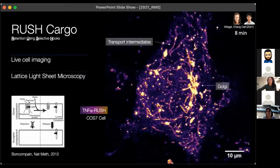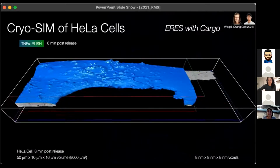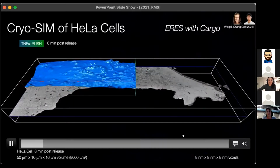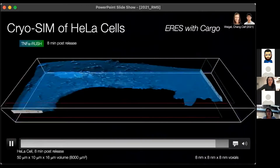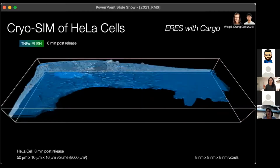And so when that happens, you can see all of the cargo rushing out of the cell. So what we did is we expressed this in our cells, and then we did cryo-CLEM 8 minutes after release so that we'd get a cell that looks similar to this. So this is the result of that. And I'll skip ahead here for the sake of time and zoom out to the periphery. So we're going to go out to the periphery of the cell and look at one of these specific ER exit sites.